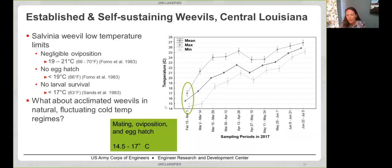But what we were able to detect with this study is, we had wondered for years, when you compare a growth chamber study to what's happening in the real world, where you have these naturally fluctuating, diurnal temperature regimes. Through this study, we're actually able to detect weevil mating, egg laying, egg hatch, and of course larvae at a lower temperature, with temperatures ranging from lows of 14.5 degrees Celsius to highs of 17. So we're able to expand this data a little bit, from previously thinking that eggs couldn't hatch at 19 degrees.